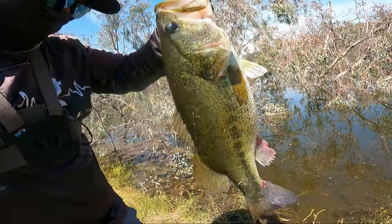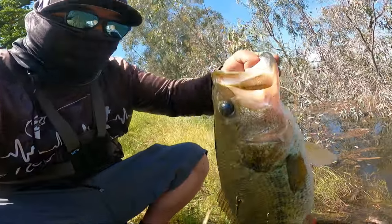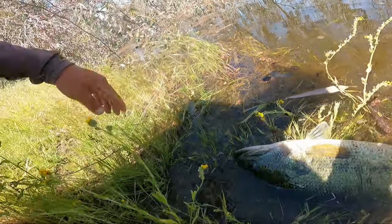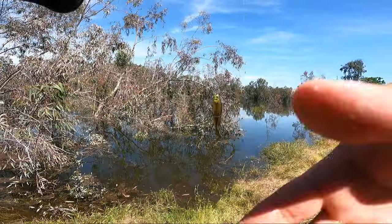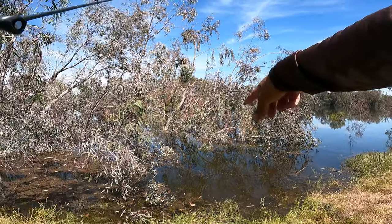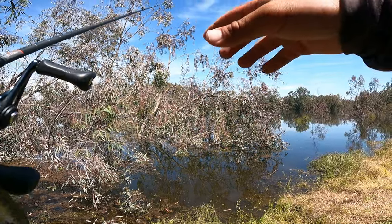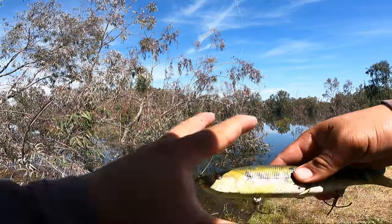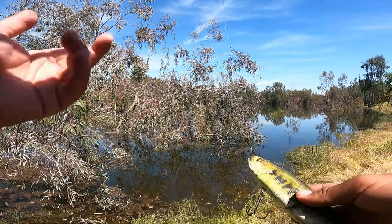The male's still down there, so I'm gonna put her back. They're not on beds, but it seems like they're guarding fry. There's a buck that keeps coming back and forth to the bank, so I'm guessing they're guarding some really young fry. He was very protective, he grabbed the whole swim bait and had the entire hooks too, but then I set on it. He swam off with it and dropped it. Kept doing it over and over again.